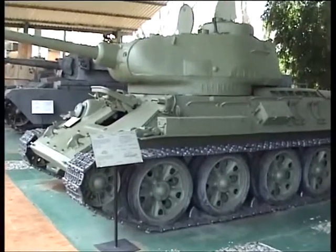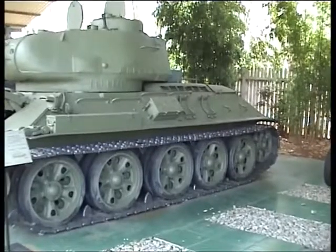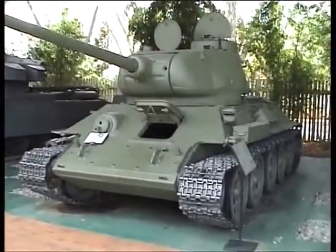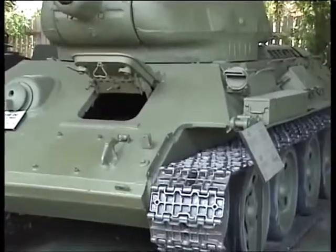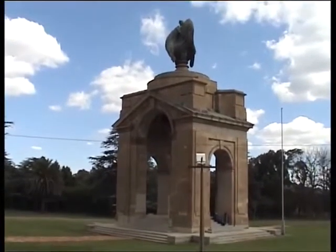This is the famous Russian T-34 battle tank, probably the most successful of all the tanks used in the Second World War. We must be there. This is the Johannesburg War Memorial outside the War Museum.